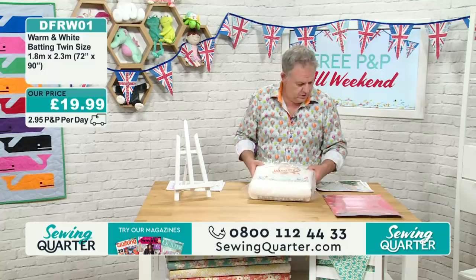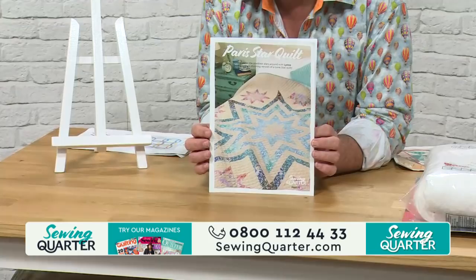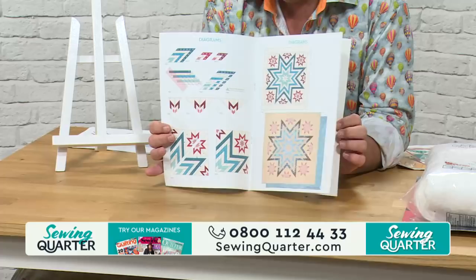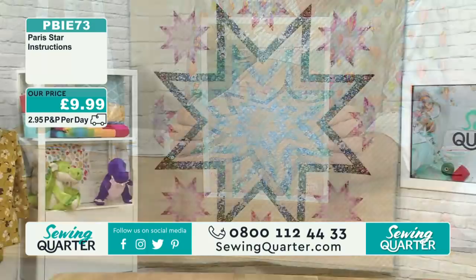I'm moving on to the next one. Paris Star next, instructions only. Jane Alcock did this one on the 18th of April. And again, look at the lovely instructions in there, everything you need to know to create all the blocks. Instructions are £9.99. There it is. It's lovely, isn't it?